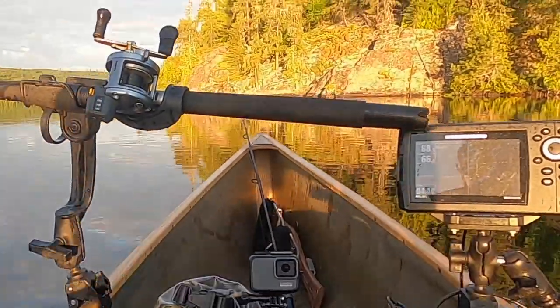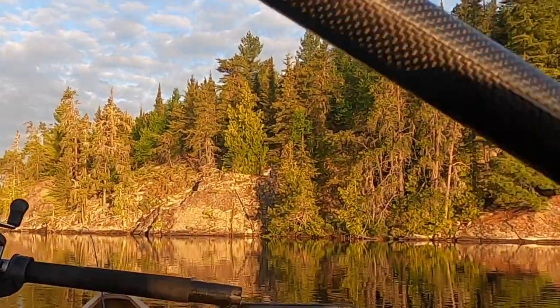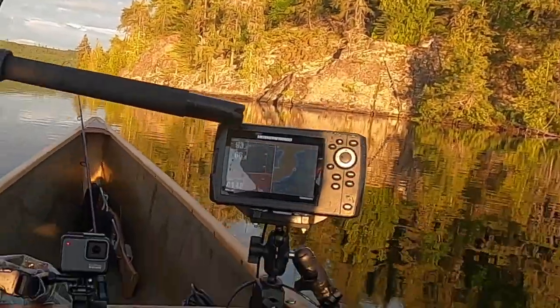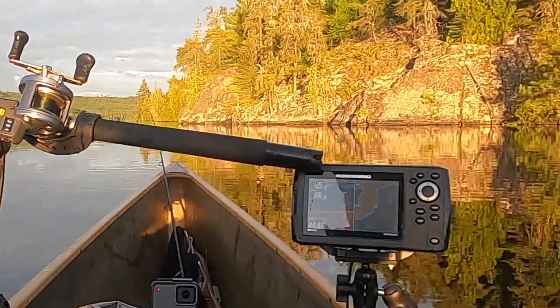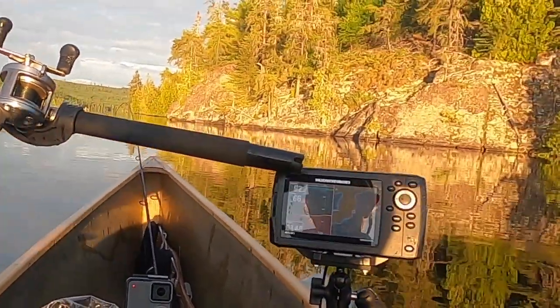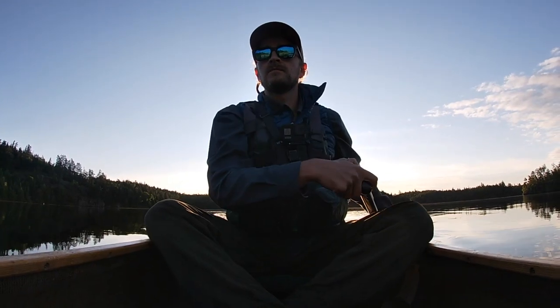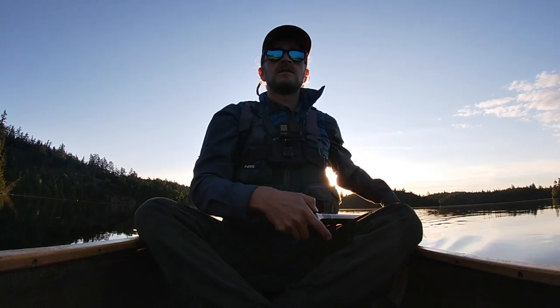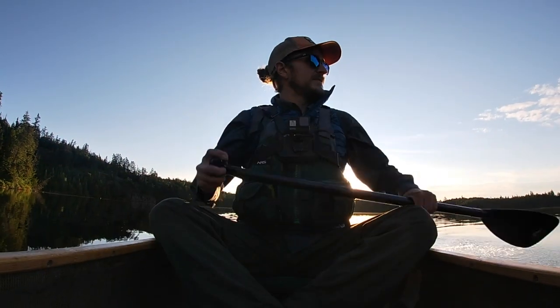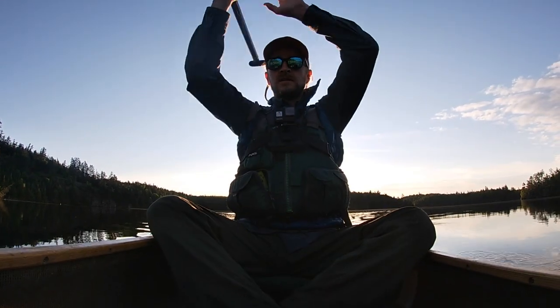And 70 feet of water right here. As you can see, 50, maybe 60 feet from shore. Crazy drop-offs on this lake. Here we go, now we're coming up, 75. There's a fish. Fish on.